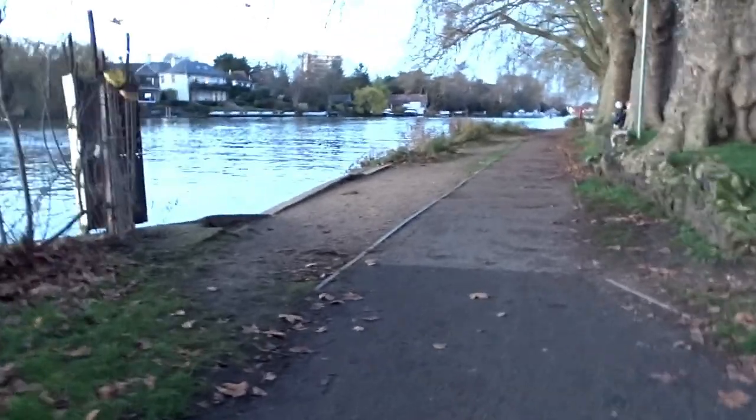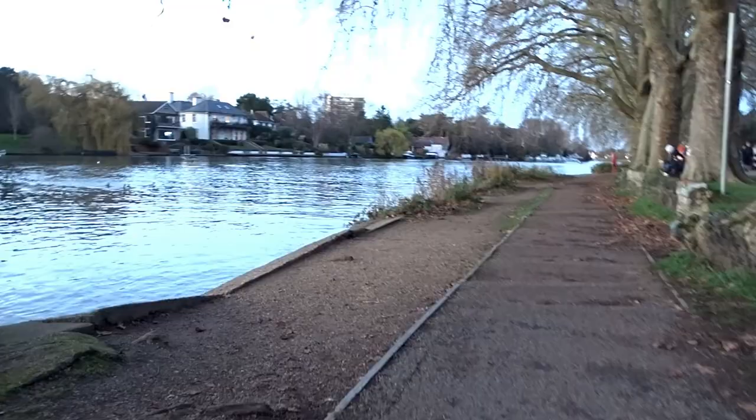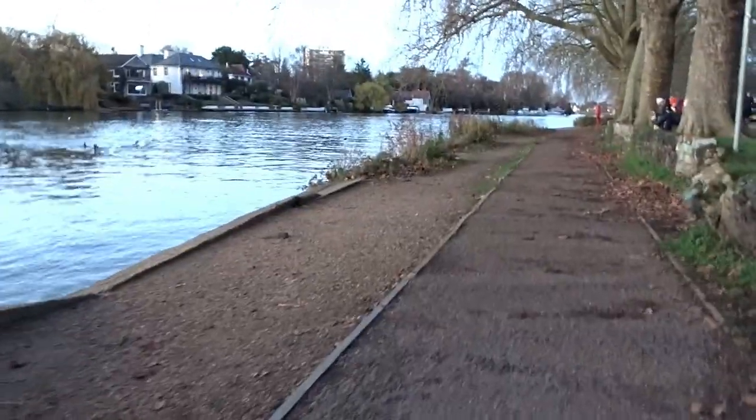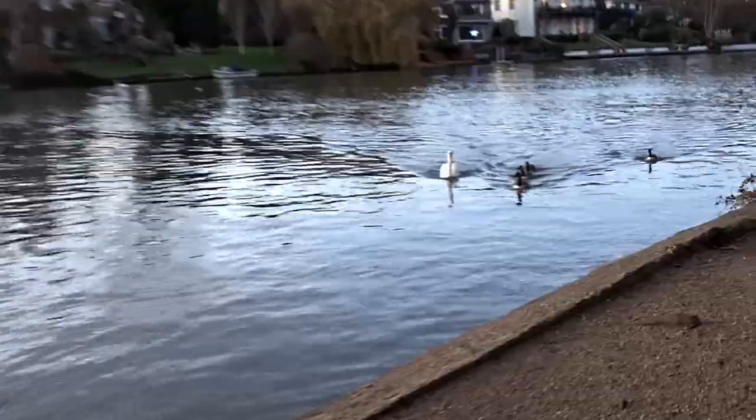As you go along this way, if you go on the boat or one day, when I'm running, you'll see the big houses going towards Richmond Park. Like for example, over here. The massive mansion houses that people have by the riverside.